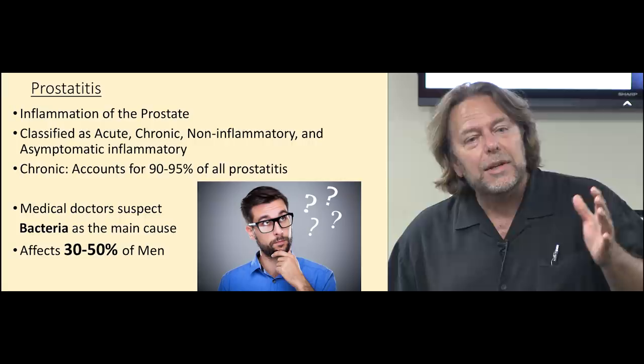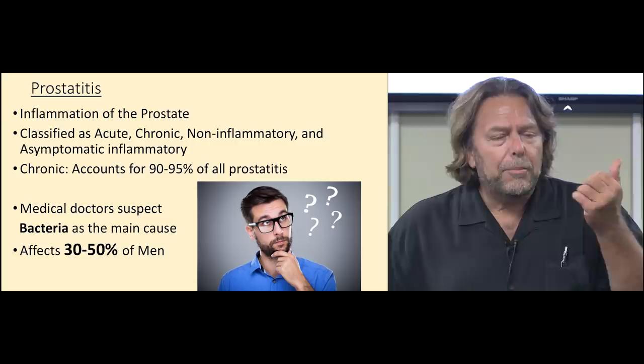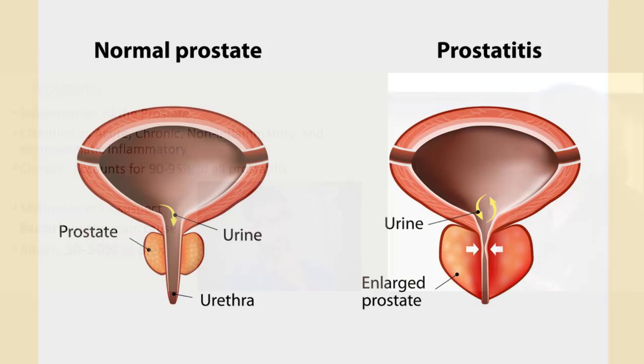So the medical doctors are suspecting it's bacteria, but one of the main causes, and you're going to see all three of them, benign prostatic hypertrophy, prostatitis, and cancer, all have a similar effect. We've got a bladder up here, and the prostate surrounds the urethra. And if that prostate swells up, you can see how it limits it.